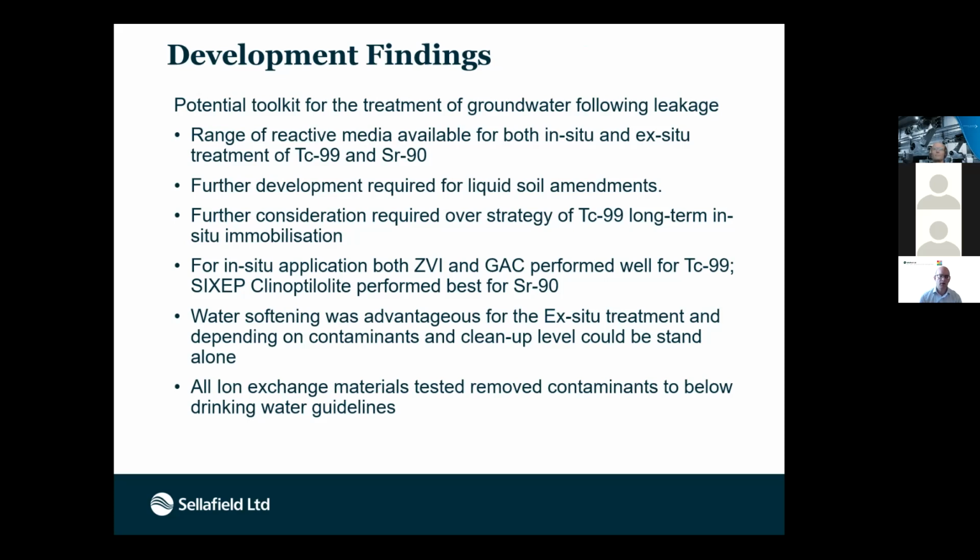So yeah, there's still some work there to understand how, if we were going to mitigate a leak in the ground and prevent groundwater movement off-site, that then fits in with the wider site cleanup activities that we've got planned as part of the overall decommissioning.